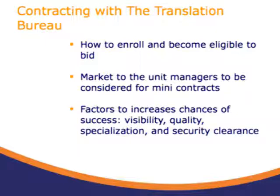Some of the things that would increase your chances of success would be, first, that you're visible. People know who you are. You're not just a number with some supplier ID in the database. You've marketed yourself and built some awareness that this is so-and-so and she can do this at this price. So some visibility, and you have a quality process or produce quality translation, because they have revisers galore in-house, so if you produce bad work, it doesn't take long at all for you to be picked up.